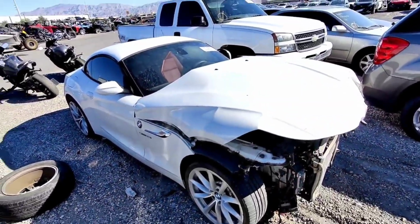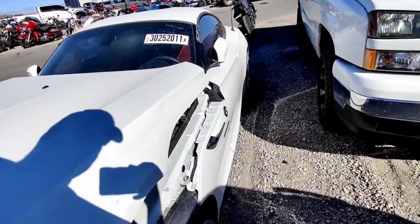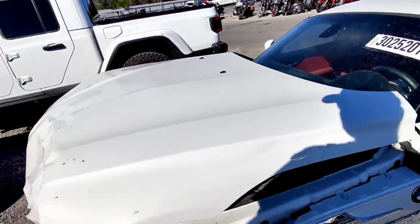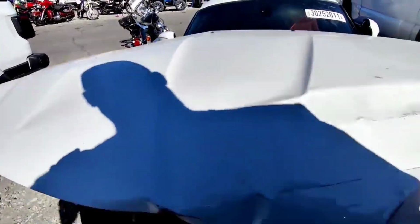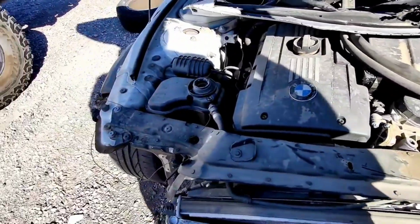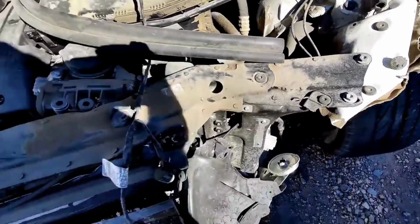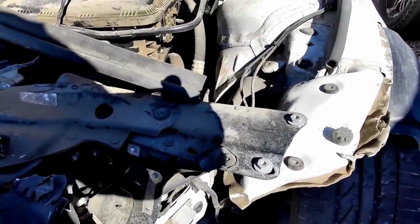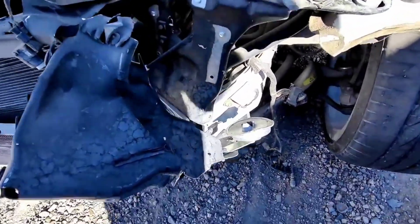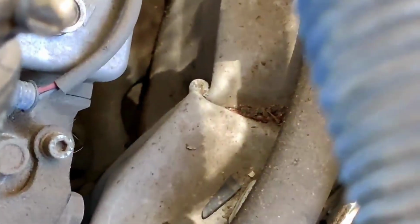But this is a BMW Z4 with the inline six beast motor. That's a lot of motor for this little itty bitty car. It's a 16. Now it took a massive hit to the front. Let's lift the hood. The engine looks like it's okay. The core support is bent right here, but the good thing is it's all bolt on, right? So you could literally unbolt this, bolt in a new one, but this is also tweaked and bent right here, this section. And then the frame rails are bent, as you can see, and you can see where it kinked right there.